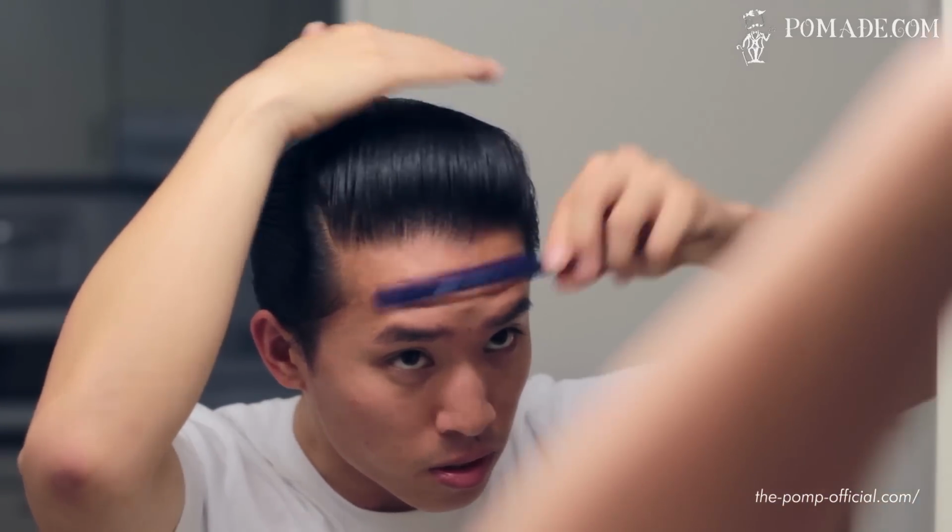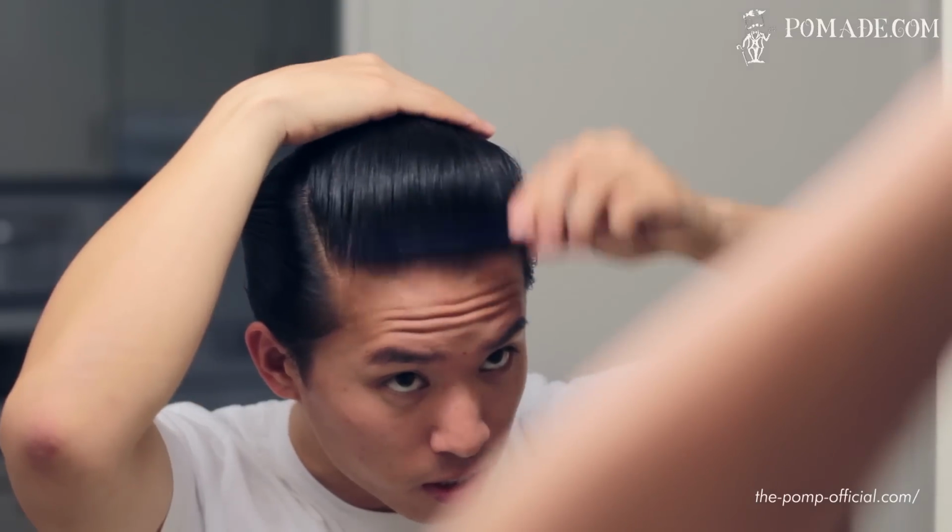I think it actually looks good enough. So quickly, a few more touches and call that done. That was pretty quick. That's really nice and convenient. So let's go ahead and give a full inspection of the hair.